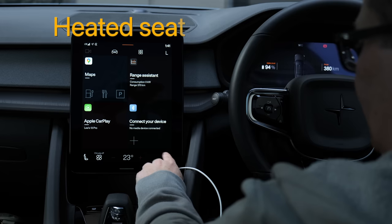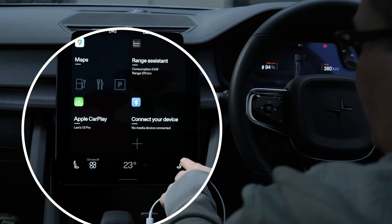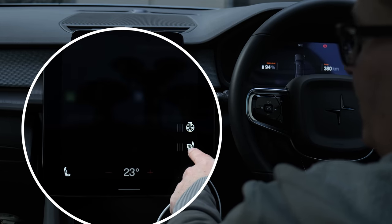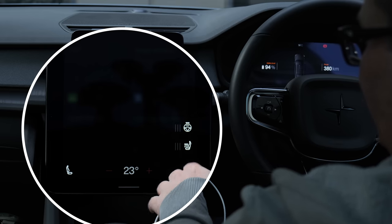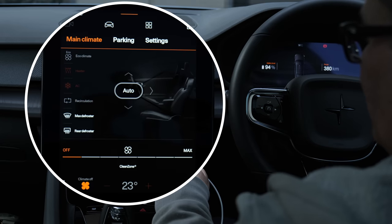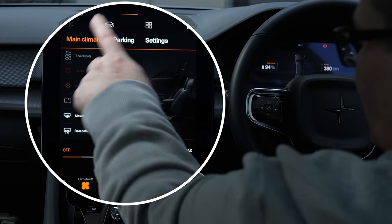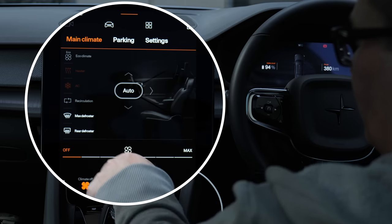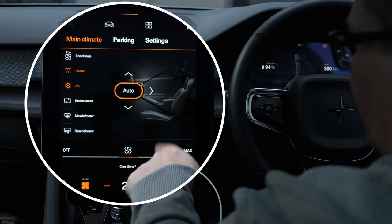Last thing to look at is climate control. So you've got heated seats, part of the plus pack. You've got a three-setting heated seat for the passenger, three-setting heated seats for the driver, as well as a heated steering wheel. And you've got quite a lot of options here in the climate controls. So you've got eco, heater, AC, recirculation, defrost, auto, max, whatever.